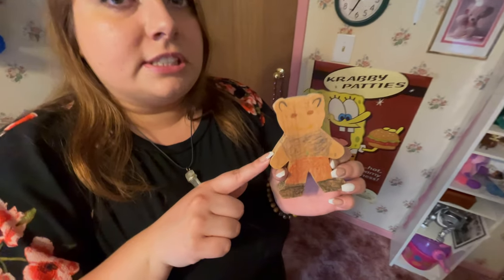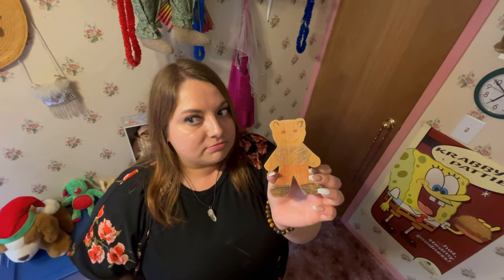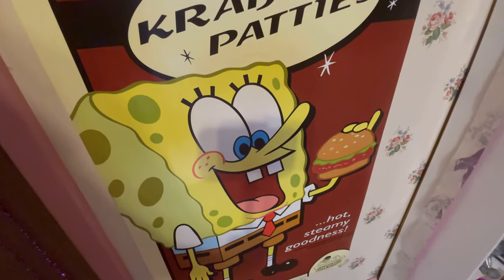I wanted to point this out. My dad, I believe, actually carved this. And I think he colored it as well. But this is really old. So I wanted to show you guys that. That was pretty cool. You got the SpongeBob poster. Krabby Patties. The hot, steamy goodness.